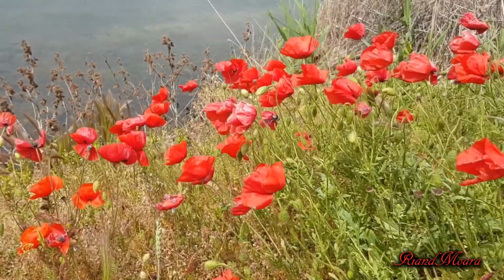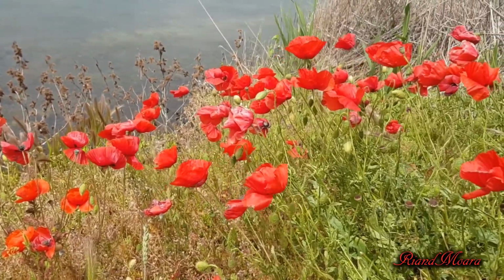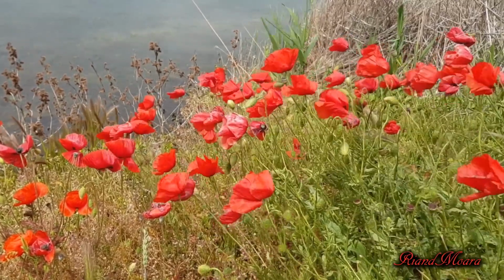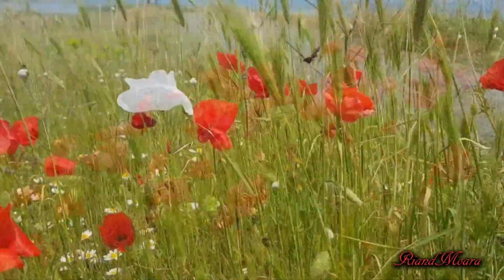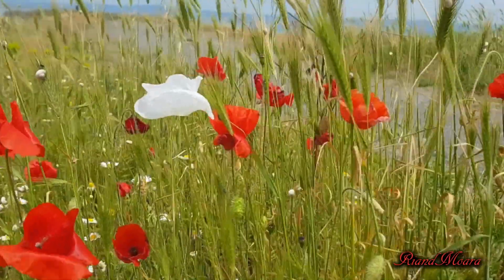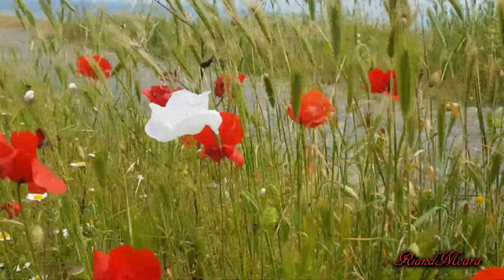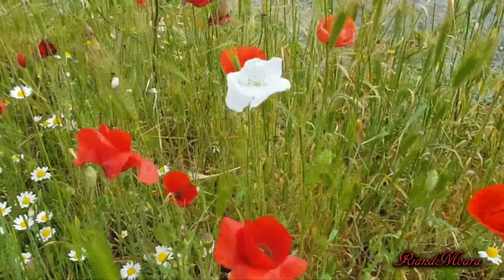Along the top of the levee between the sea and the salt lake, many flowers grow wild and beautiful. Typical of this kind of ground were poppies and grasses gently moving in the spring breeze. I don't know how common it is to find a white poppy, but since we found this one, we have found them in other places too. More about these in another video.